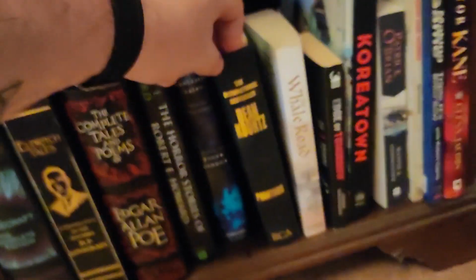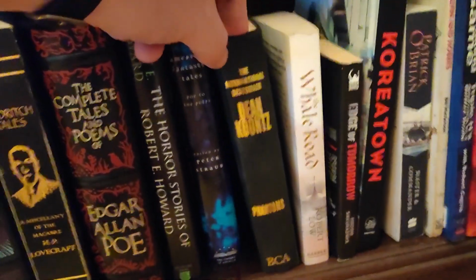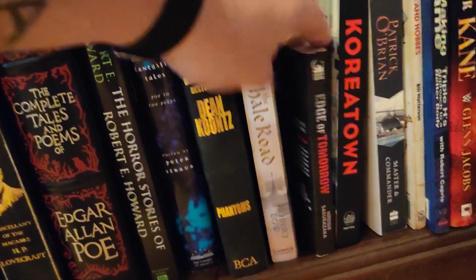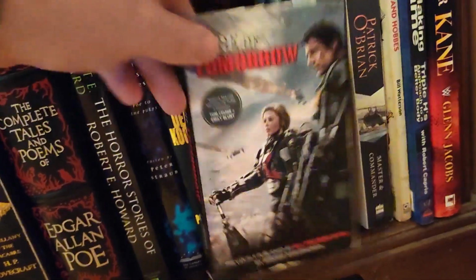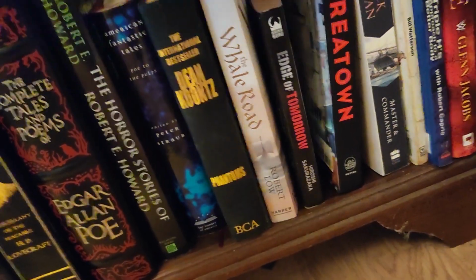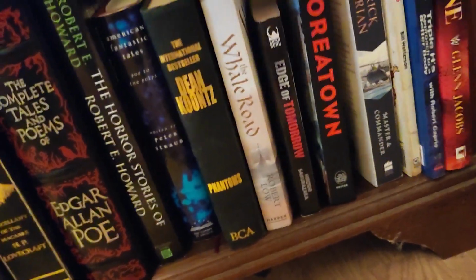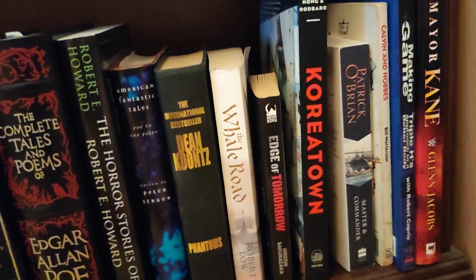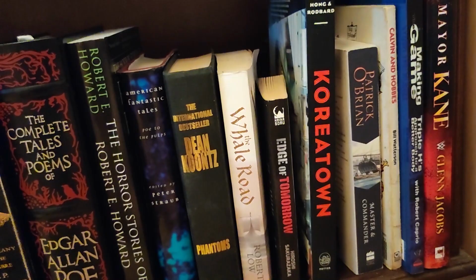Dean Koontz, Phantoms. Just a great story, great book. The Whale Road is about Vikings. Edge of Tomorrow. It's that Tom Cruise film where he goes back in time repeatedly. Koreatown is a Korean cookbook. That's an odd one, huh? A cookbook out of all these things, but that has relevance to my life.